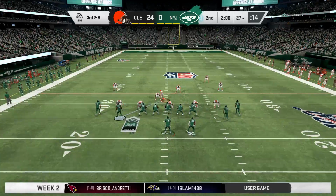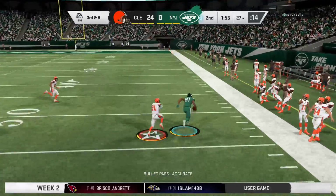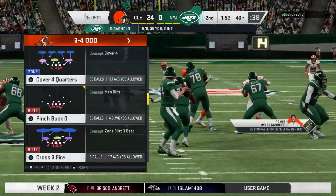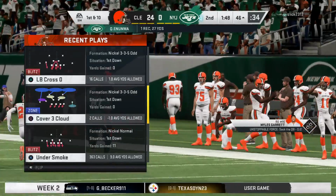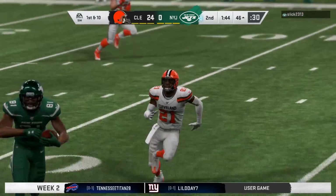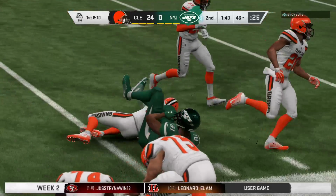Throwing here on third down, Darnold. And he's got a moonwalk. And he'll be taken down, but not before they work it across midfield. They give him 27 yards on the third down conversion. First and 10 at the 46-yard line.